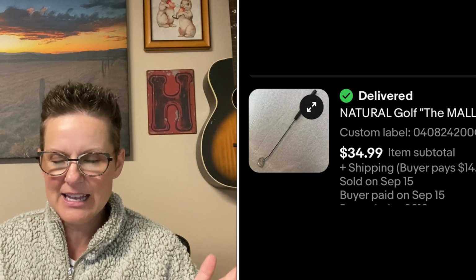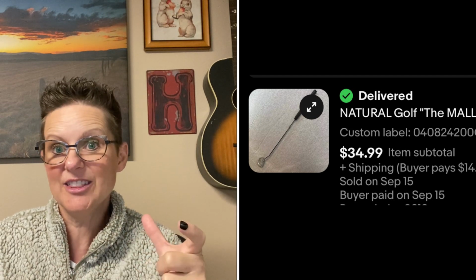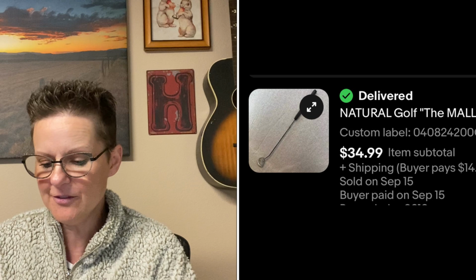Okay, this guy here, we're not golfers. I don't know a ton about golf, but I came upon this weird training mallet. It's Natural Golf, the mallet thing. It's actually what it says right there on the head of it. So I was able to look it up. I spent $2 on it at a yard sale. Sold for $35, giving me a profit of $26.62, and that just took 5 months to sell.